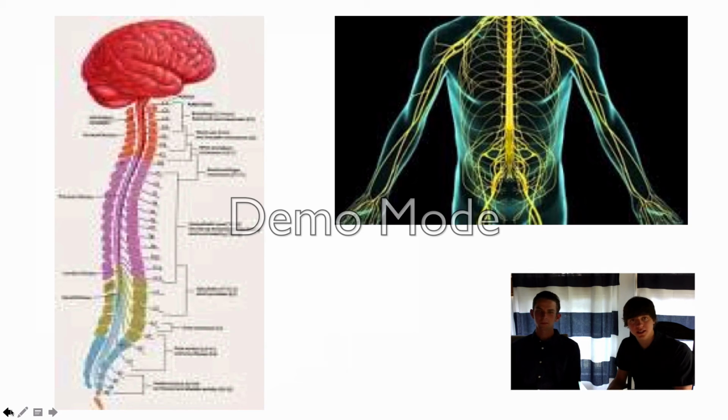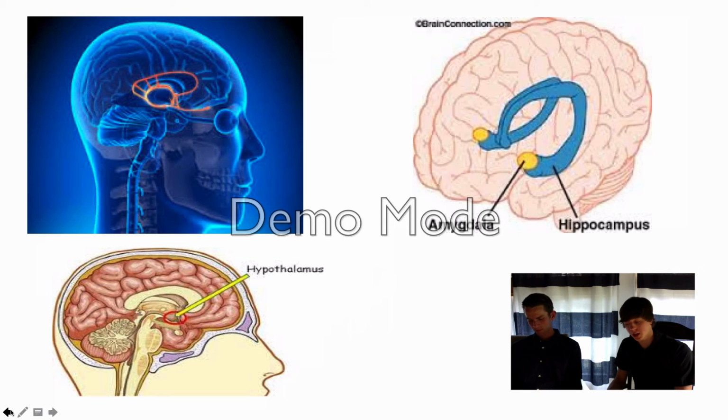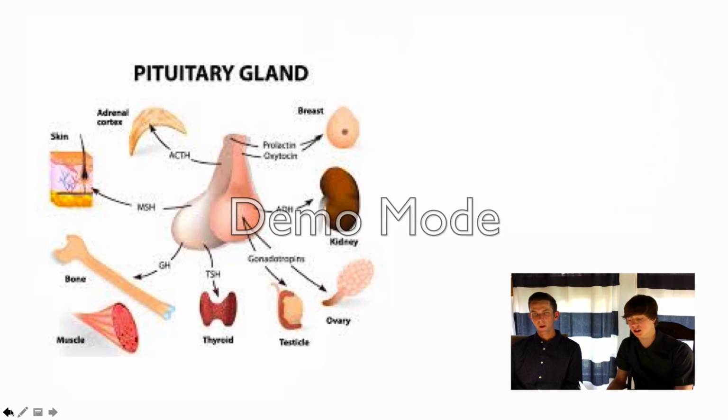Well said there, Justin. Now let's discuss our next topic, the limbic system. This is a series of structures called the hypothalamus, hippocampus, and amygdala. The hypothalamus is located below the thalamus and regulates hunger, thirst, body temp, and many other functions. It does this through the control of the pituitary gland. The pituitary gland is the master gland responsible for releasing most of the hormones in your body. These hormones control everything from how stressed you are to controlling body temperature.